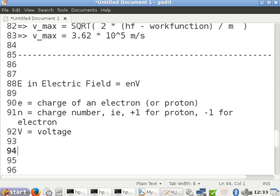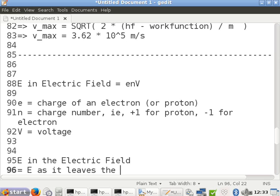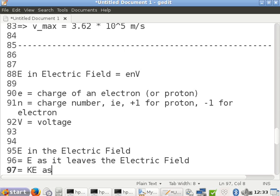Let's look at the calculation here. What's the velocity of the particle in that electric field? I'm going to do this now anyway. So the energy in the electric field should equal the energy as it leaves the electric field. So that equals the kinetic energy as it exits the field.